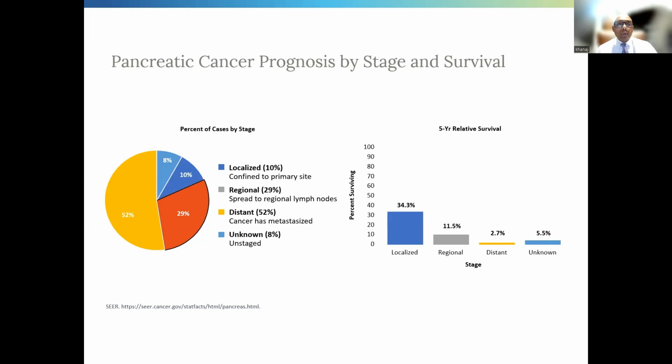And to give you an idea of the synopsis of where we are right now, stage by stage in survival, the majority of the patients, unfortunately, have stage 4 disease. They have distant disease, up to 52%. But as you can see, the 5-year survival for distant metastatic disease, even to this day, is less than 3%. Versus those patients that have very localized disease or caught very early, that can be about 10% of patients with a 5-year survival of about 34 to 35% in most cases. So unfortunately, there's a significant challenge here, and there's a lot of opportunity for us to improve.